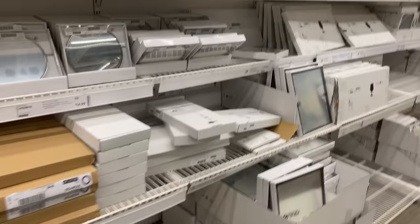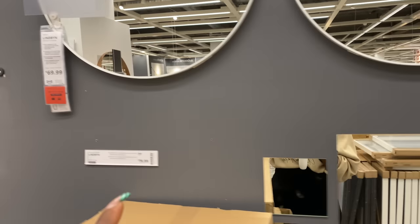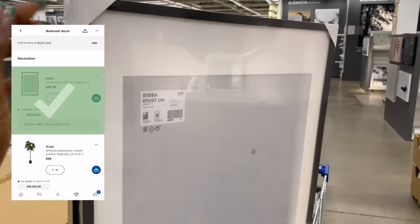Looking for a particular mirror. I can't find it. It's like this one, but more rectangular. This one is also really nice, but it's really big and it's $70 for one. Doesn't make sense. And oh, got the frames as well. I grabbed two of these. So these are gonna go above the bed.